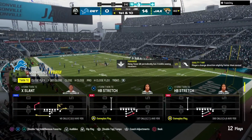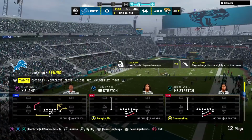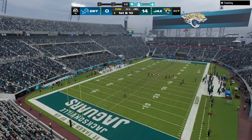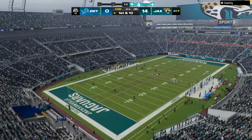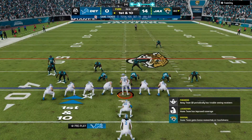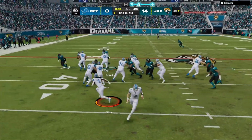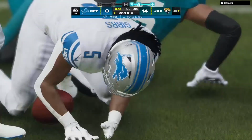Kicking game as he sends that one out of bounds. Good starting field position for them as they come up 1st and 10 at the 40. Now a give to Gibbs, running left to the 43, 2nd down.